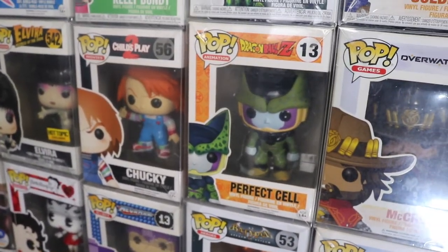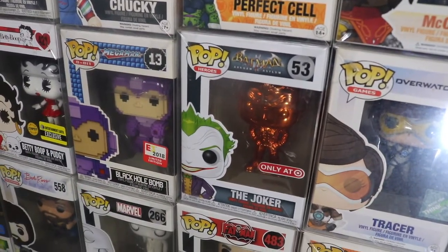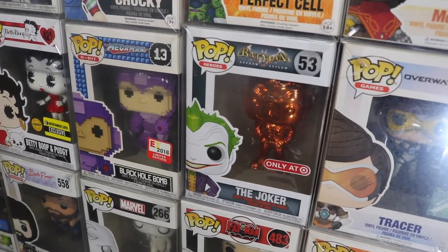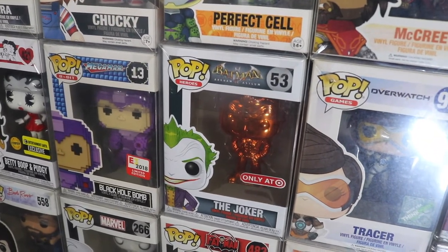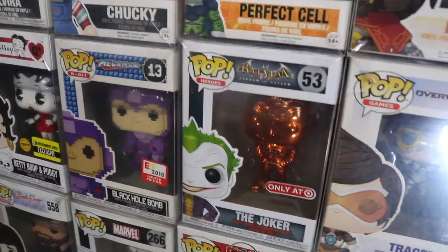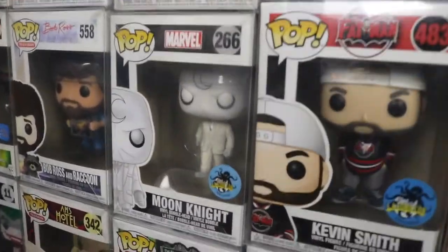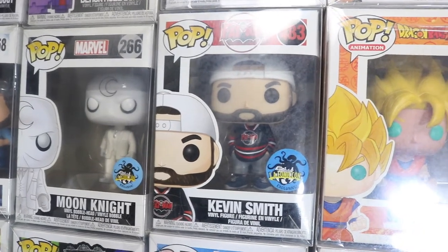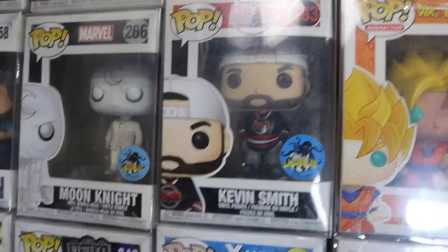We got Perfect Cell from Dragon Ball Z. We got Black Hole Bomb, the E3 2018 Limited Edition. Next to the Joker, the bronze version. I wanted the green and a couple of other colors, but that's the only one I ran into, so I grabbed what I could get. And next, we got Moon Knight, LA Con exclusive. Next to the Kevin Smith LA Con exclusive. Had to have those guys representing the West Coast next to each other.